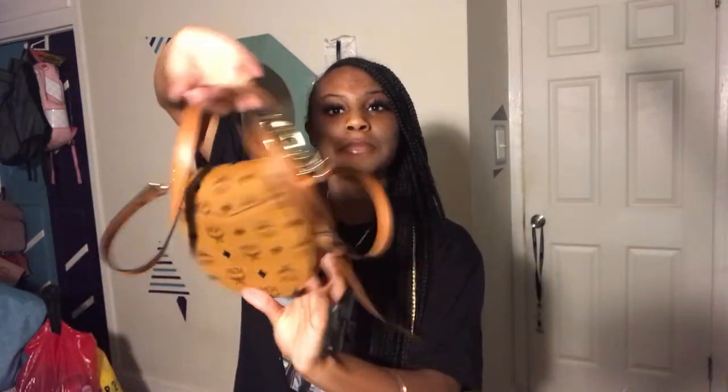Last but not least, y'all, I got me an MCM purse. I gotta adjust it, but I was so excited to get it. I didn't even adjust it, but I got it. It's like a shoulder bag. You can also wear it as a handbag like this. It's so cute, y'all. Like, don't play with me.